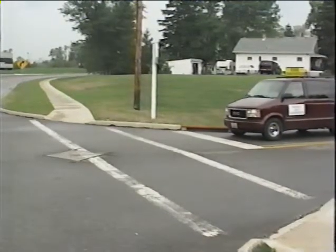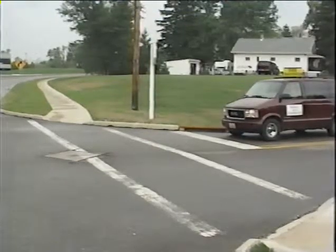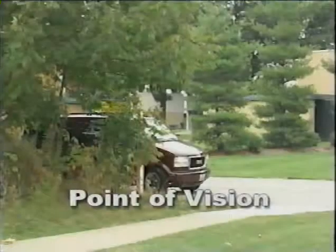Stop the van in the proper position at traffic signals and stop intersections. Stop at the stop line. If there is no stop line, then stop before entering the crosswalk. If there is no crosswalk, then stop at a point before entering the intersection where you can see in all directions without any obstructions. This is called your point of vision.